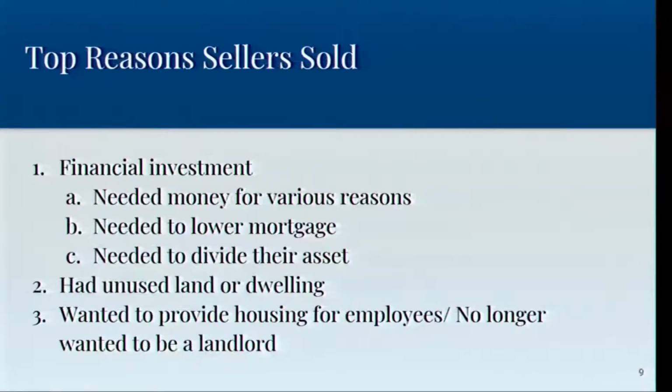So for the top reasons that sellers sold, the first and largest one was for a financial investment. Either they needed money for various reasons, for children if they were going off to college, or anything else. They needed to lower their mortgage to stay in their home. We found that that was a big driving point. A lot of Nantucket residents want to stay in their home, they love it, but sometimes they just can't afford their monthly mortgage. Or they needed to divide their asset. Whether they were going through a separation, business or personal, they needed to divide their asset quickly.